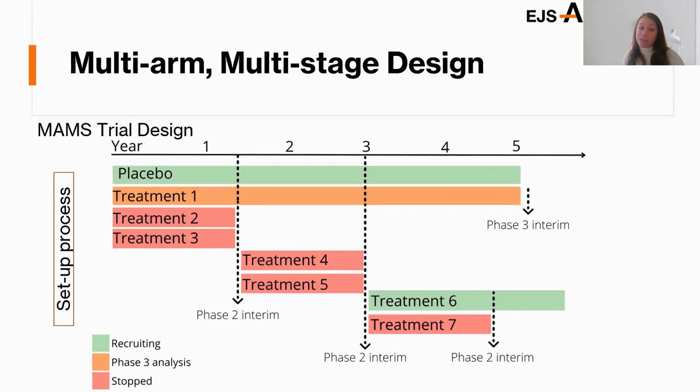And the way we plan to do that is by setting up a multi-arm, multi-stage clinical trial design. And so this slide is a little bit more complicated, as you can see. You still have that initial setup process, which is quite a complex process for this type of design. But then once you open the trial, you have one placebo arm, but you're testing that against multiple different treatments all at once, all within the same trial. And that's the multi-arm element.